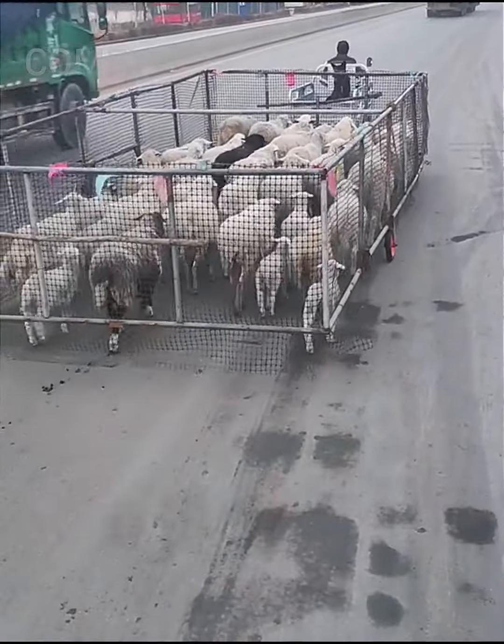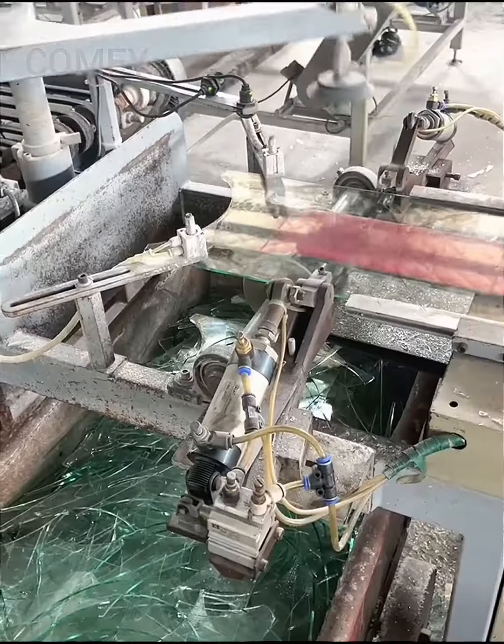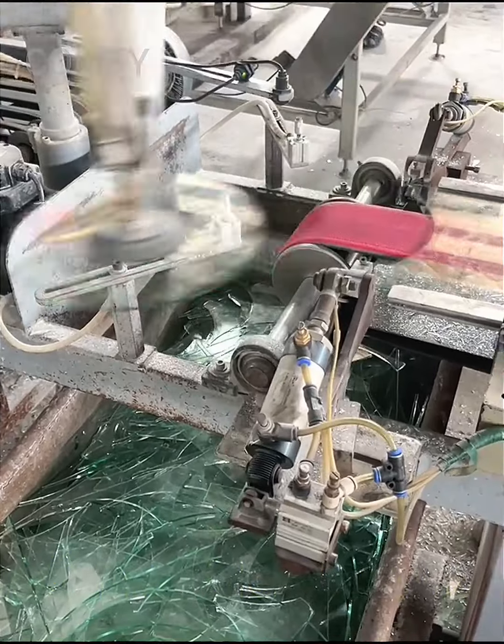A specially designed iron cage for sheep protects them and keeps them walking in discipline. A rotating blade can cut glass into a perfectly round shape.